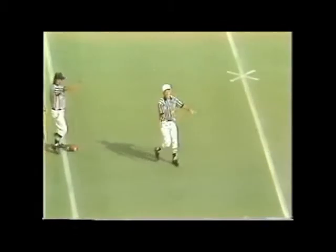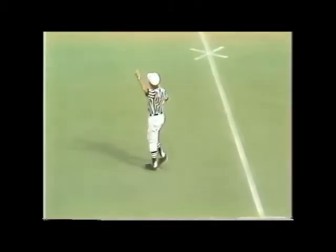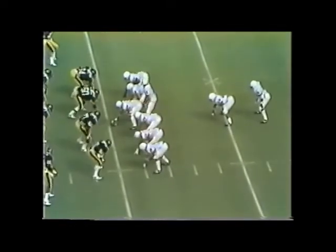Well, then it was not holding. No, it was illegal use of hands. Use of hands, that's what it is. All right, so it's 5 yards. I don't know if I'd rather have second and 11 or first and 15. Well, six of one, half a dozen of the other. I personally think I would have gone for the second and 11. But you want to move them back from field goal range. That's probably the motive.